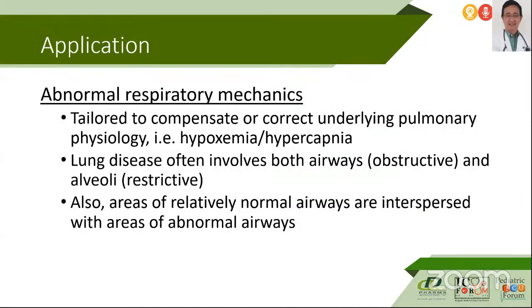So for patients with lung disease, of course you tailor the vent settings to compensate for or correct the issues with your respiratory mechanics. Occasionally you'll have issues with obstructive lung disease, like in asthma, or restrictive lung disease, where you have issues with alveolar injury, as in pneumonia or ARDS. And be wary that there are interspersed areas with relatively normal airways among those abnormal airways. So just be cognizant of that fact.